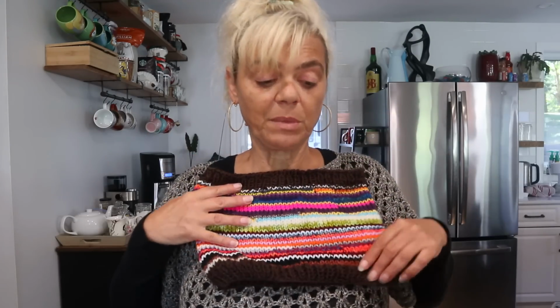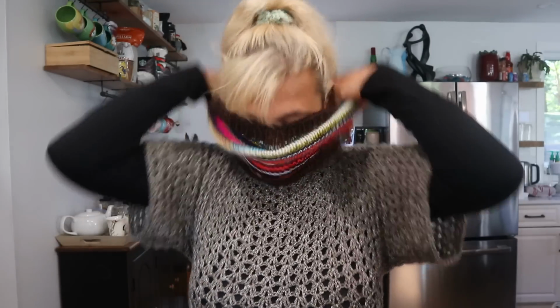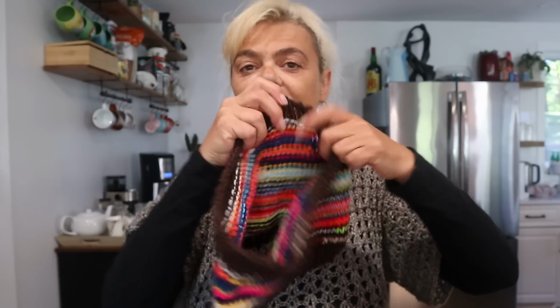So the first thing I did with my magic ball is I made a knitted cowl. And I made it quite tight because I like things tight. But this is my magic cowl. Isn't that great? I love it. You just slip it on, slip it off. So you get all these colors. Look, all colors go well together.